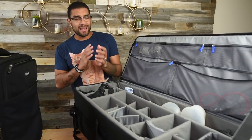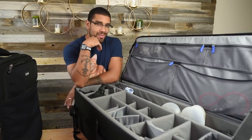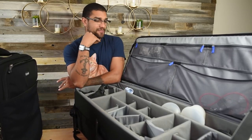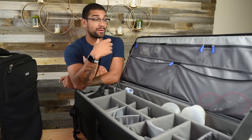All right, so I'm gonna walk through all of these, what I have in here. I know when I first started and I got this thing, I was like, how the heck am I going to organize this thing? It's so much, and it's fairly daunting to think about. So I'll just show you guys how I have things organized, and it looks just like this. But I'm gonna go through individually.